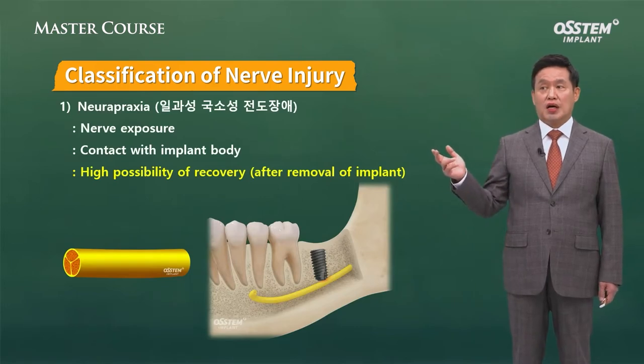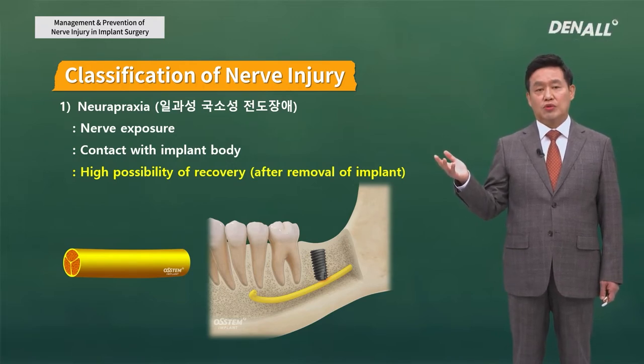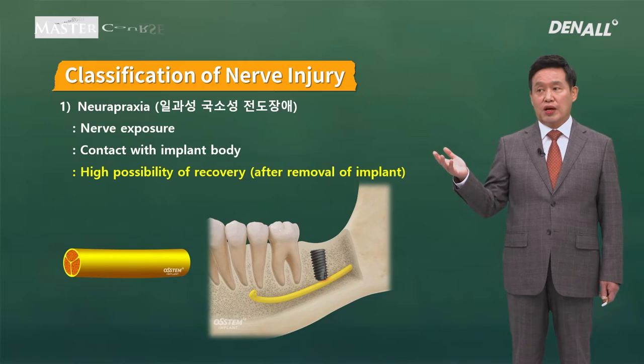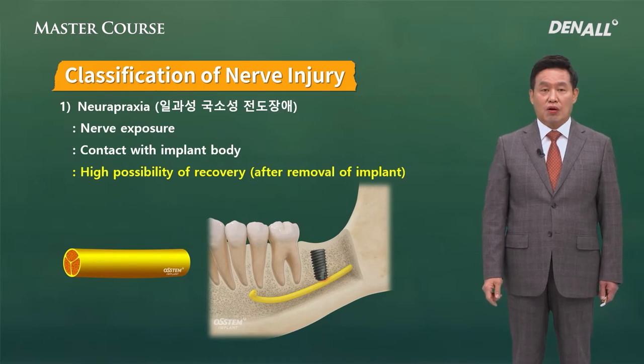Let's look at neuropraxia. This is exposure of nerve during surgery, or it can be in contact with implant body. There's high possibility of recovery because there's no nerve damage. If the nerve is in contact with the implant body, if we remove the implant, in most cases, recovery can be achieved. That's called neuropraxia.